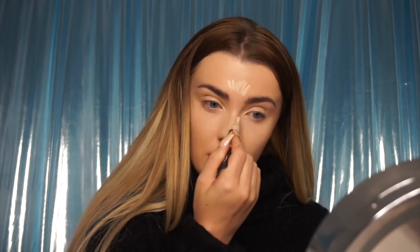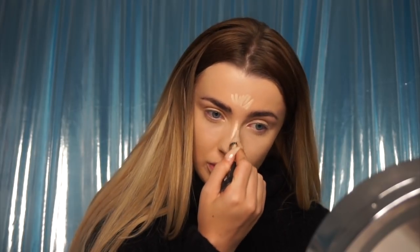Now with the concealer again, I'm just going to take a tiny little bit and apply that in my T-zone. So I'm going to apply it on the forehead, right to the nose, cupid's bow, and I'm also going to apply that on my chin as well. Once again, back in with the foundation brush, and you're going to start to bounce that all in.